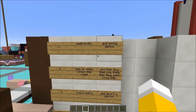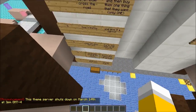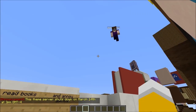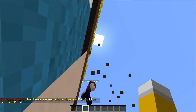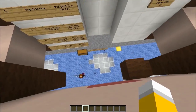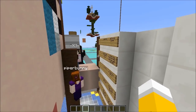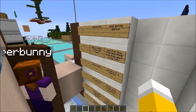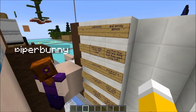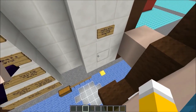I like the rule, the actual stages. I hadn't read the book. Oh, I fell down. So I think Piper, you should read them. Oh, okay. Rule number one. Oh, is it rule number one or step number one? It would be step number one. A step, yeah.